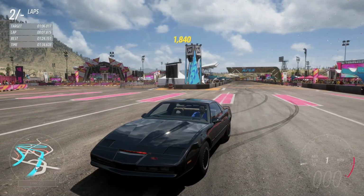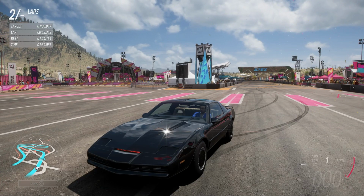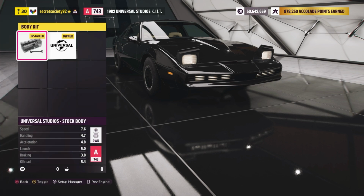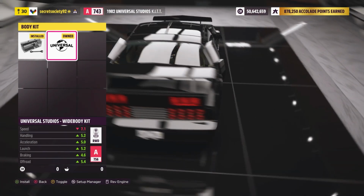So let's quickly get back to the auto show, and I'll show you one more thing with this car pack. Right, so you're probably thinking, what else can you do with this? Well, you can actually give it a body kit, and it's a body kit that I believe is in the series, and it basically does this. Basically expands it into this amalgamation of things.